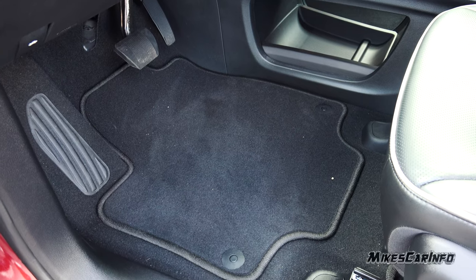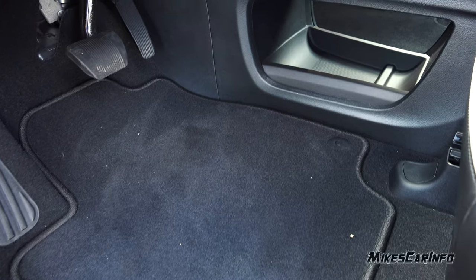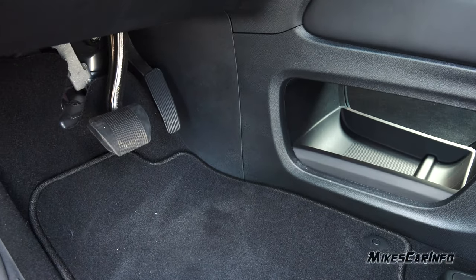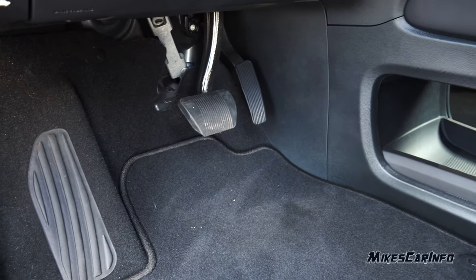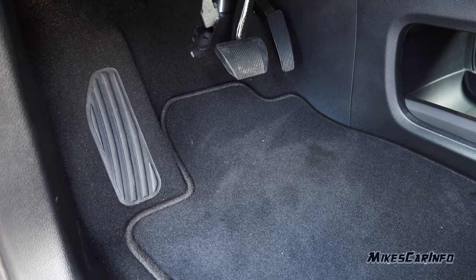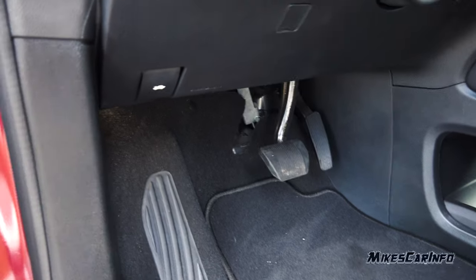Here's the floorboard in front of the driver's seat. Floor mat hooks in place. You can see that other side of that compartment I was talking about that the driver and passenger can use. There's the accelerator, brake pedal, nice big footrest there. And there's a little bit more leg room here for the driver, it seems like. So let's take a look under the hood.